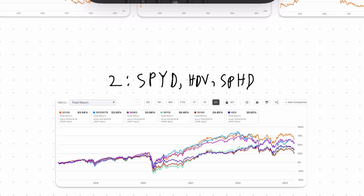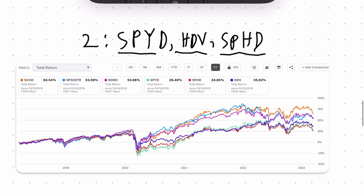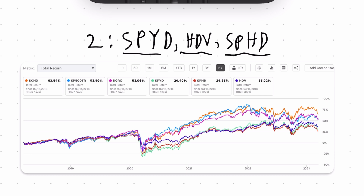So because of this criteria, names like SPYD, HDV, and SPHD are being eliminated. When you look at the 5-year total return chart against some other names, there's a clear difference in performance. Now, with that said, I'm not saying that these funds are bad investments.